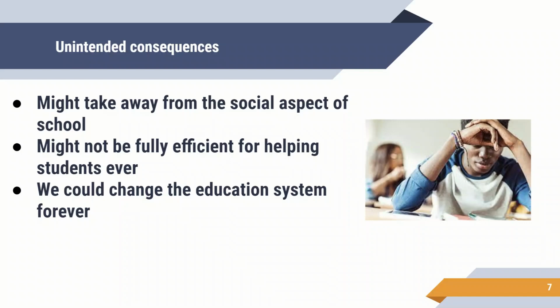And what that also is saying is that we're going to change the way that education is modeled always. We've been so used to teaching from a lecture standpoint, where one teacher gives a lecture, that we have to completely adapt and change the way we think. So that's going to change the educational system forever.